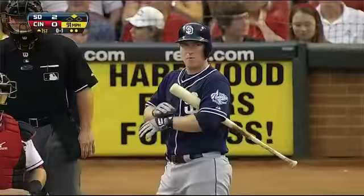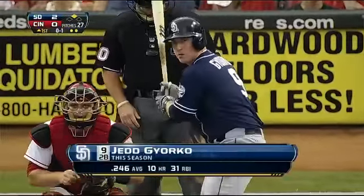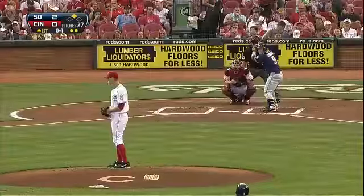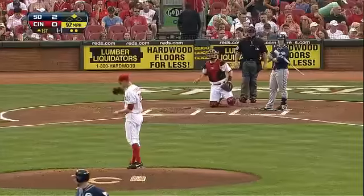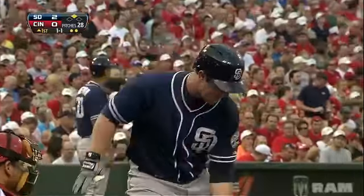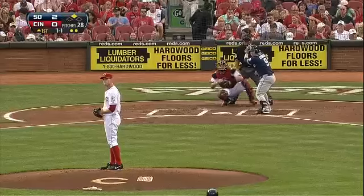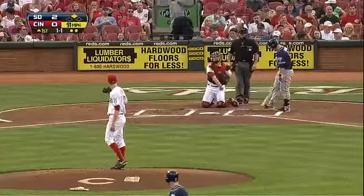Here's Jed Jerko, their second baseman, batting in the 6th spot. Former Mountaineer out of West Virginia University, hitting .246 with 10 home runs. Runner at second, 2 out, 2 in. And a 1-ball, 1-strike count. Jerko a hit last night, 1 for 4. Well, he had a rough homestand, only 3 hits in 22 at bats during their recent 4-4 homestand, but 2 of the 3 hits he picked up were home runs.